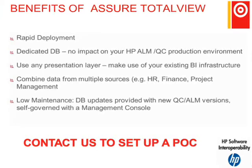So that's a short TotalView. Revolutionary data warehouse reporting for HP ALM and Quality Center. We support 10, we support 11. We already support 11.5 as well if you're an early bird who's already using that. And contact us to set up a POC.